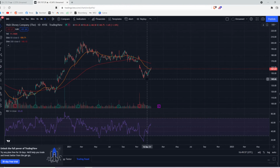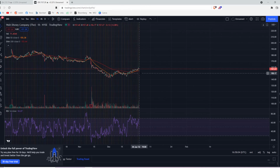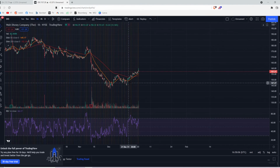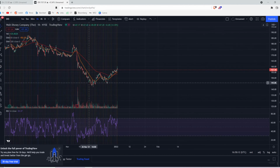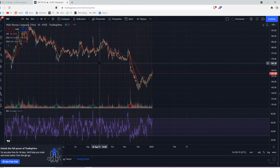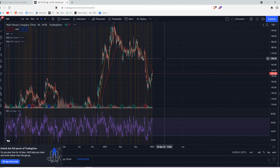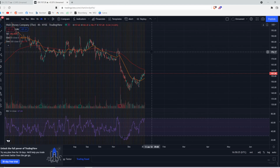It broke downwards, and it's actually kind of great value. And we are seeing the 50 EMA cross back above the 200 EMA, which could be a run up. And again, I'm seeing a double bottom. Hopefully, even if it were to just come up to 176, we can take profits there, and I'd be happy. So that's our second swing right there.